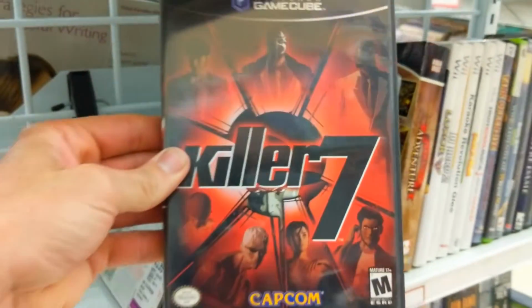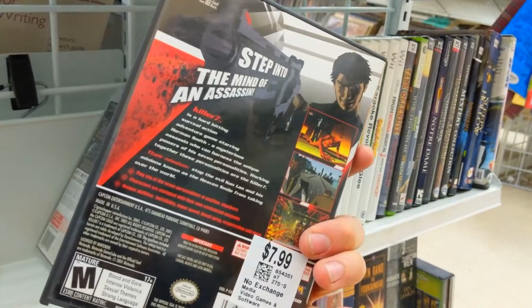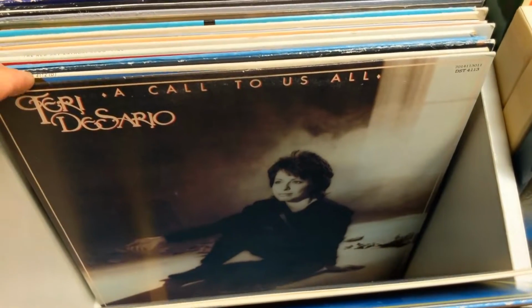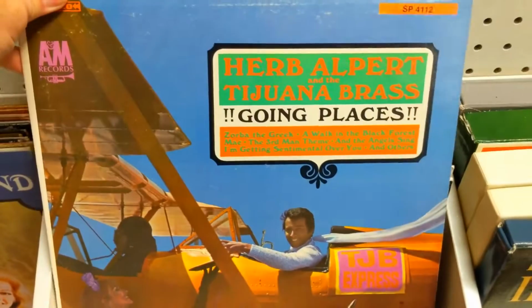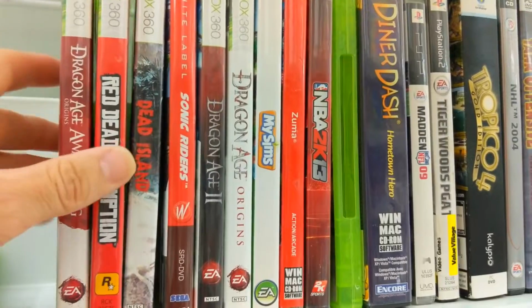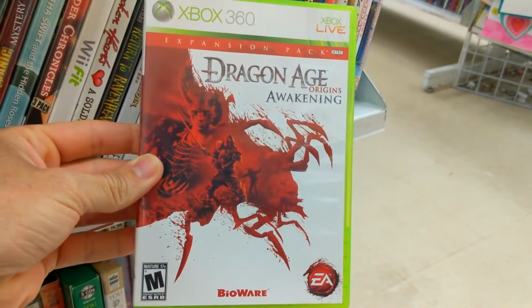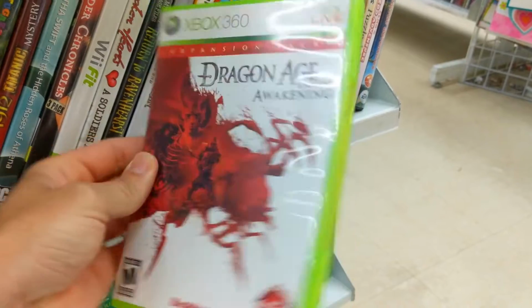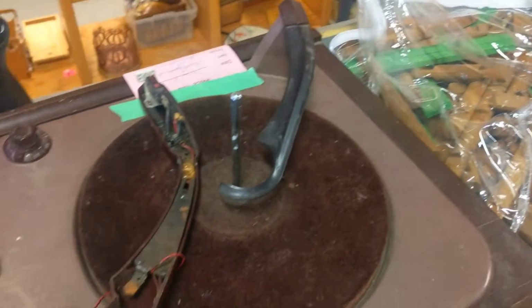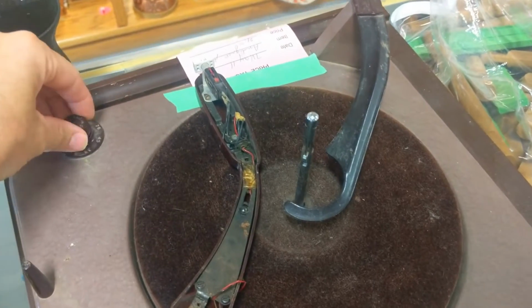Killer 7, whoa, GameCube, sweet, Suda 51 classic. Some trashy vinyl. Oh, Herb Alpert, you go to a thrift store, you're gonna definitely find one of his records. And you got Dragon Age Awakening, probably one of the best pieces of add-on to any game I've ever played. It's brilliant. Seriously, they're trying to sell this? Wow.